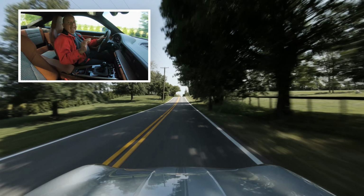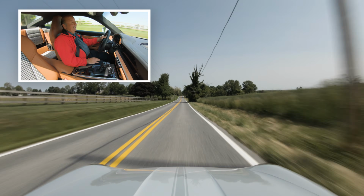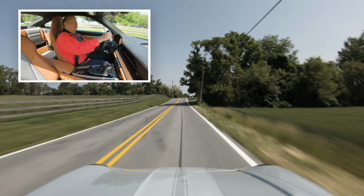This adds to the whole driving experience. For the track, PDK, number one. For country roads and just being engaged a little bit more, a lot to be said.